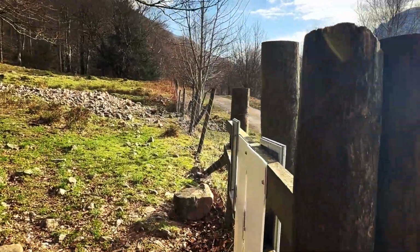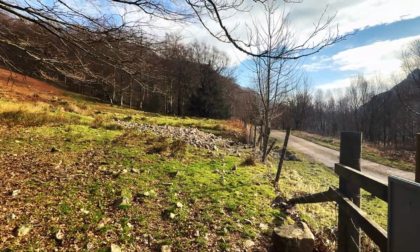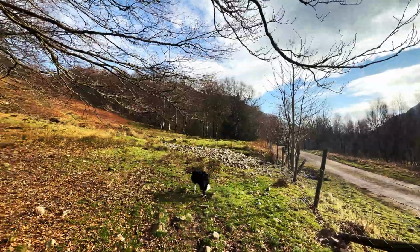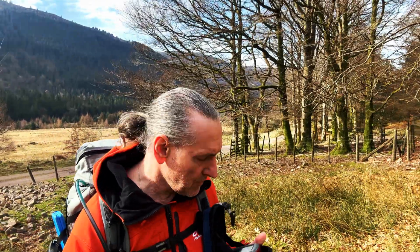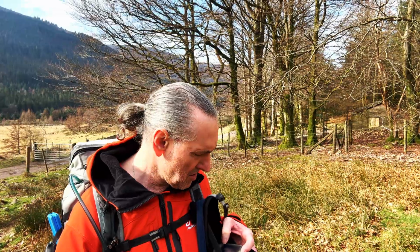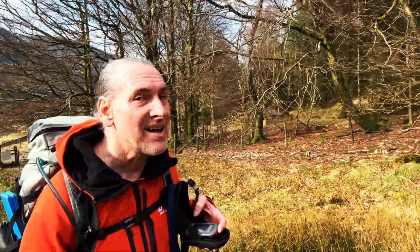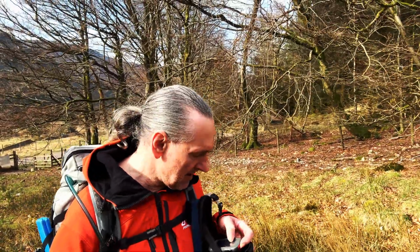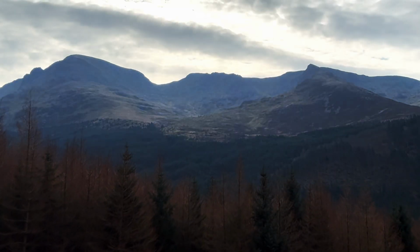So we've left the track at that gate and we start heading off up the hillside now. We'll be coming back down that way, but that wasn't too bad actually. How far have we come along that track? I think it's been about 2.25 miles or something. 2.5 miles we've come along that track. Yeah, it wasn't too bad, but oh, now it gets steep. Right, upwards.